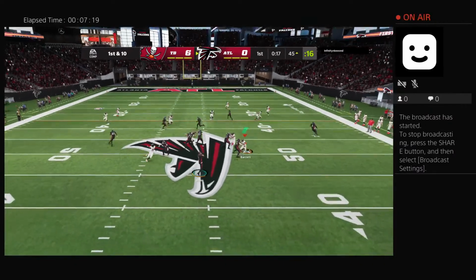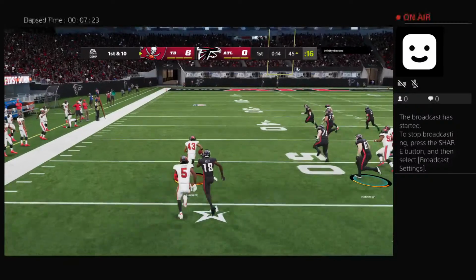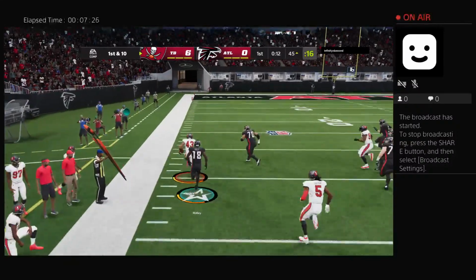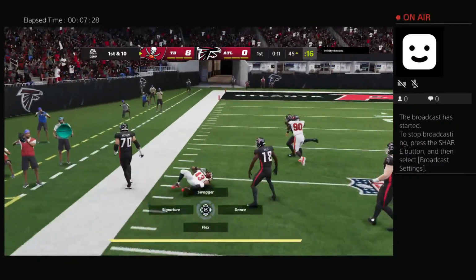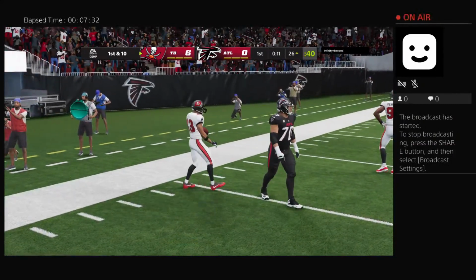On first down, Ryan. Looking there for Pitts, but intercepted. Picked up by Ross Cockrell. And a great return here gets this one all the way down to the 26-yard line.